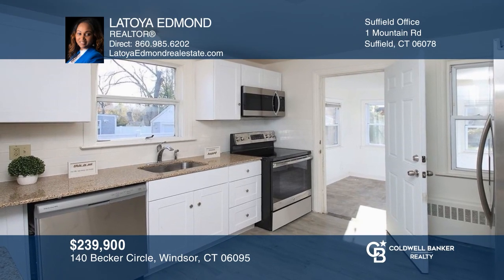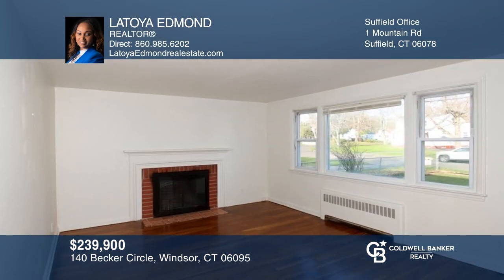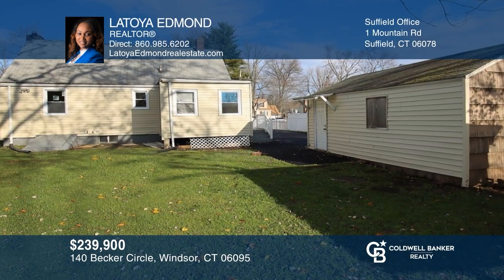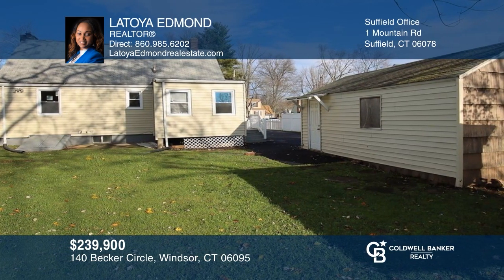Don't miss this remodeled, spacious, move-in ready 3-bedroom, 2-bath cape with hardwood floors. Great location and close to the highway. Contact Latoya Edmond today to learn more.